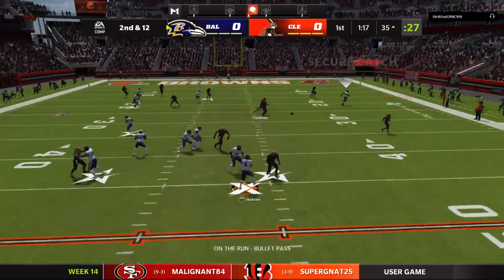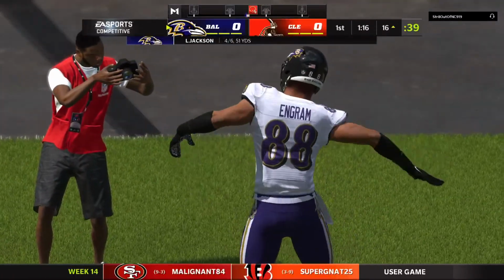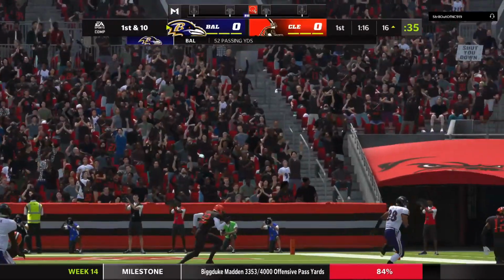Play action. Now Jackson. Completes it to Evan Ingram. And they'll have it in the red zone before he crosses over out of bounds. The Raven passing game getting in sync, another 1st down.